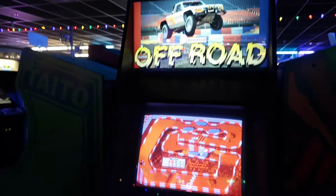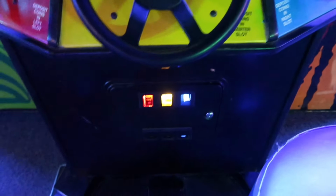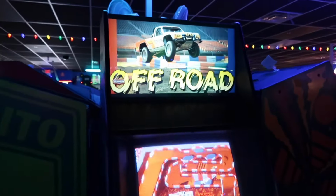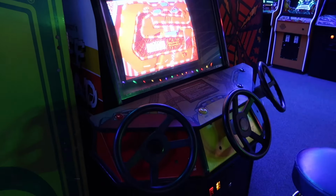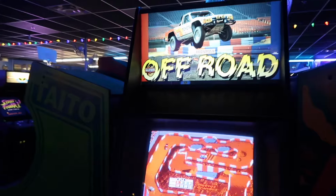Basically, this is what you're getting. You're getting the 3 steering wheels. You're getting the 3 coin doors. The 3 gas pedals. 70 inches tall. This could be in your home. The pre-order price coming in at $3,500. After that, goes up to $4,000.